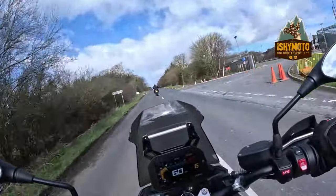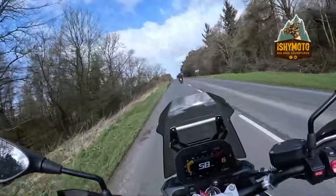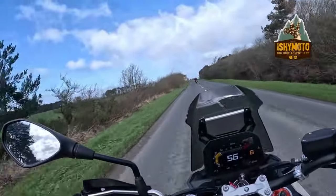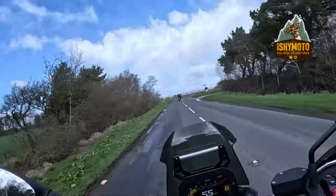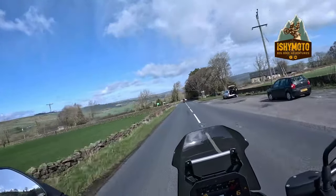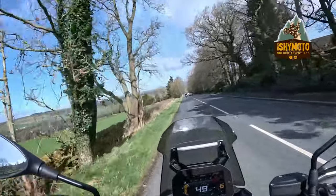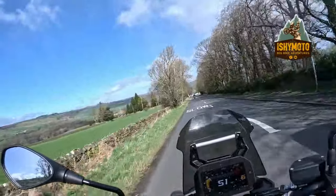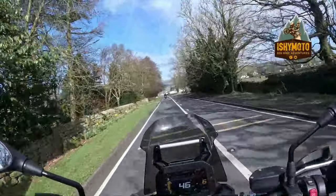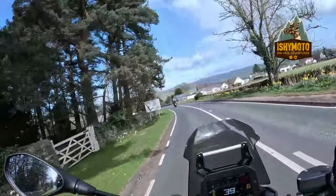Response is really good, fuel injection's spot on, no jerkiness about it at all, really linear, usable power. It's crackers, because when it's really windy, you feel like you need a pillion on the back or a bit of luggage just to hold you down. We all hanker after these light bikes for off-road. When it's windy and you're on the road, anything above 40 mile an hour, it doesn't half blow you around.